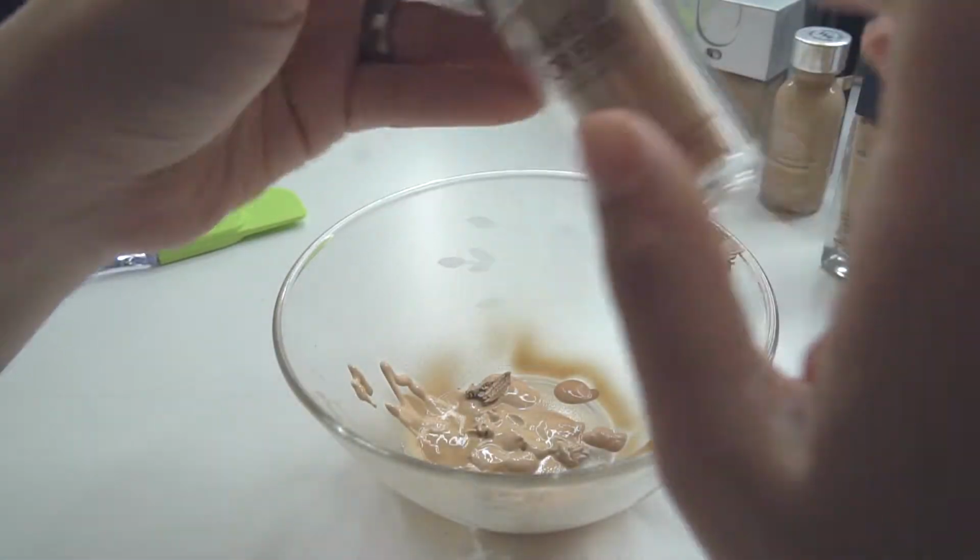The undertone is different. So this one has more pink. And this one has more yellow. Can you guys see that? I hope you guys can see that because I can see it a lot in person. So I think that my shade is the Y255.